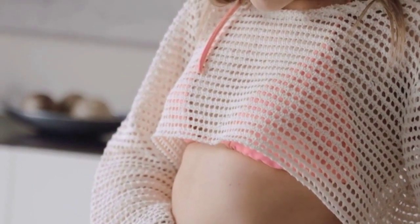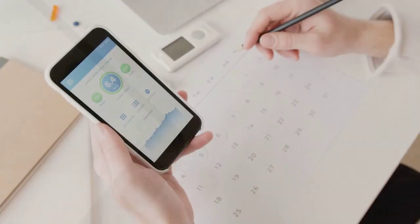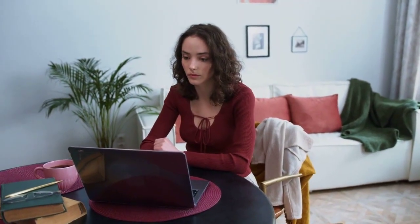Today we're tackling a topic that's absolutely essential for anyone dealing with diabetes: mastering portion control. Whether you're living with type 1 or type 2 diabetes, portion control is a fundamental skill that can make a significant impact on managing your blood sugar levels. So, let's dive right in.